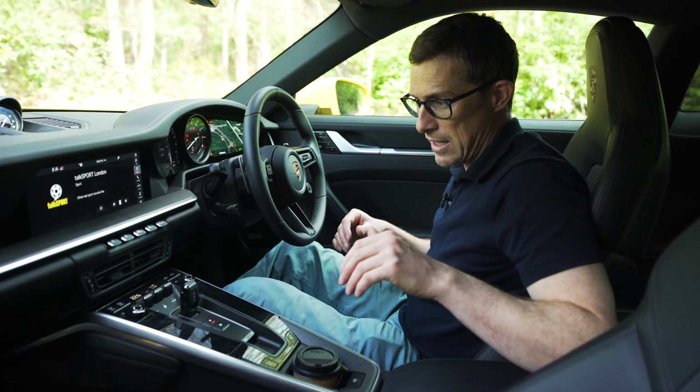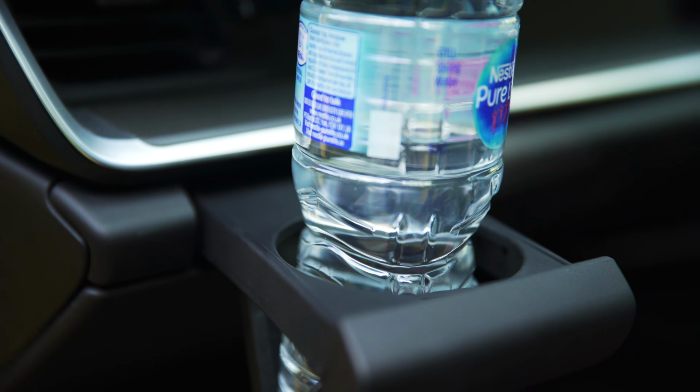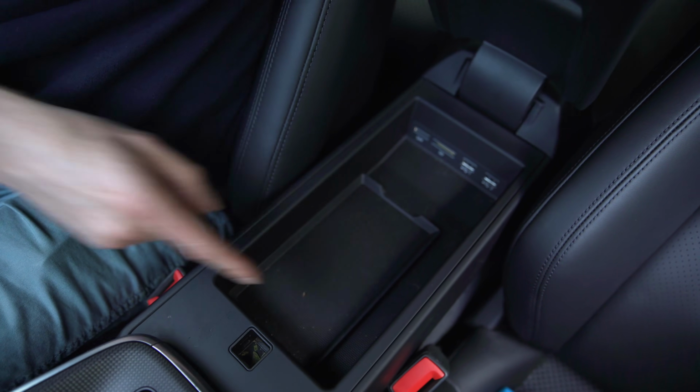It doesn't get too in the way either. But what about your passenger? Well, I'm not going to like this feature. There, it pops out of the dash and they have their cup holder there. The glove box is also decent size. In fact, it will fit the big bottle, and under here you do have space for your mobile phone.